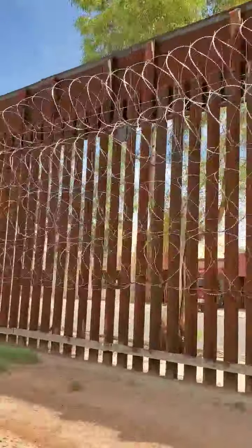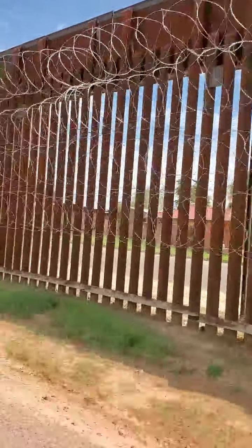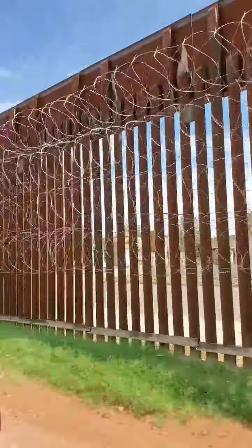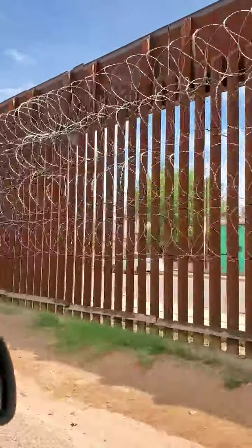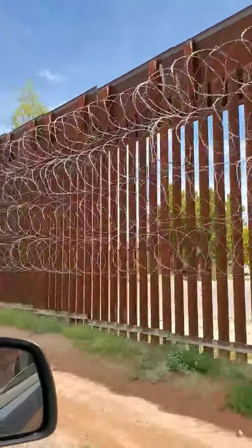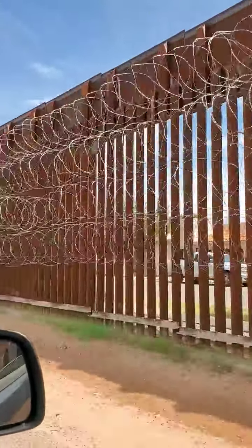There's literally a tree backing up to the wall. Easily somebody can climb up that tree and jump over if they have to wait to get over the barbed wire fence, or the barbed wire rolls. I wonder how many feet do you think this is between Border Patrol agents? Like half a mile? Quarter mile? So there's a Border Patrol agent posted like every quarter mile watching the wall.